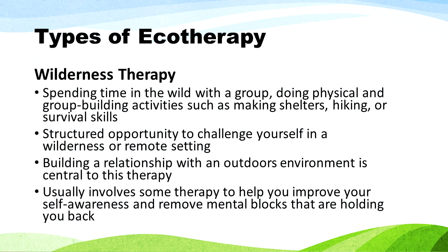Part of this is building a relationship with an outdoors environment, and it's also building relationships with all the participants in the group. This usually involves some therapy to help to improve your self-awareness and to remove mental blocks that are holding you back. For example, when we talked about the cob building or natural building earlier, there's actually a thing called cob therapy. And in that case, you're coming together to build a structure or a sculpture out of natural materials, but you're also doing it in a meditative way.